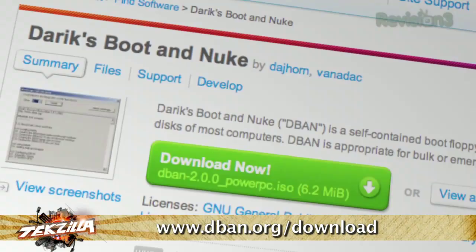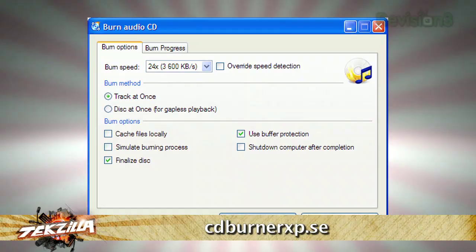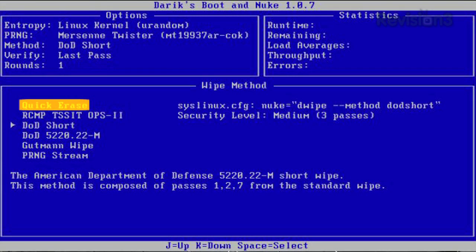We recommend Derek's Boot and Nuke. It's a free download from www.dban.org. Just download the ISO, burn it to a CD-R to create a boot disk. CD Burner XP is great for this. Then set your PC to boot from the optical drive, toss in your copy of DBAN, and select the drive you want to wipe. And if you're not completely into the voodoo, fire up the quick erase, a single pass of random ones and zeros over your drive, or the Department of Defense short wipe, which is 3 passes.